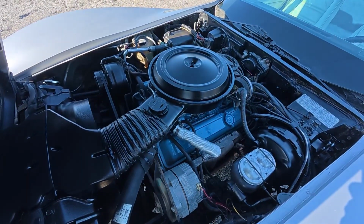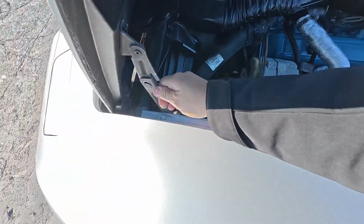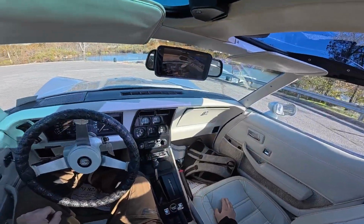Power steering, power brakes, AC. It's got all the goodies, guys. We're gonna take it down the road real quick, see how it runs and drives. Okay, we'll go ahead and get out of here.